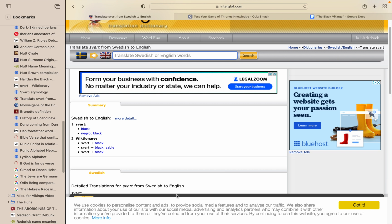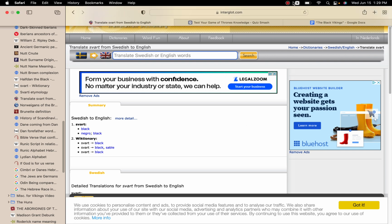Okay. But if you remember, I mentioned that Halfdan the Black was part of the Yingling dynasty, which was the first noble dynasty in Sweden, right? So he was from the Swedish dynasty. He was of Swedish descent. So now let's just prove real quick here that the Yingling dynasty was in fact a dynasty comprised of so-called black people.